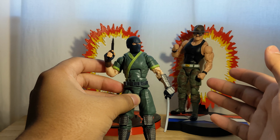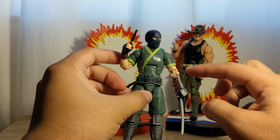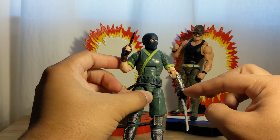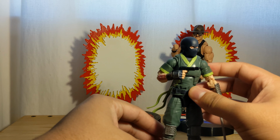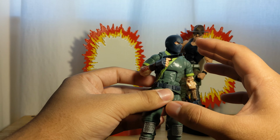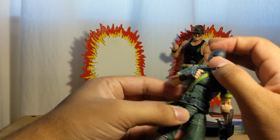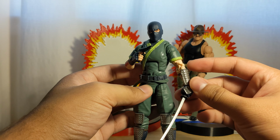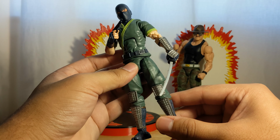And honestly, I feel like maybe Slaughter may take the place, but the amount of detailing with the silver pieces all around is very nice, and I appreciate it. It's not a complete reuse of Storm Shadow either. It's a new mask head sculpt and all that stuff. I wasn't too bothered by the lack of weapon storage either.